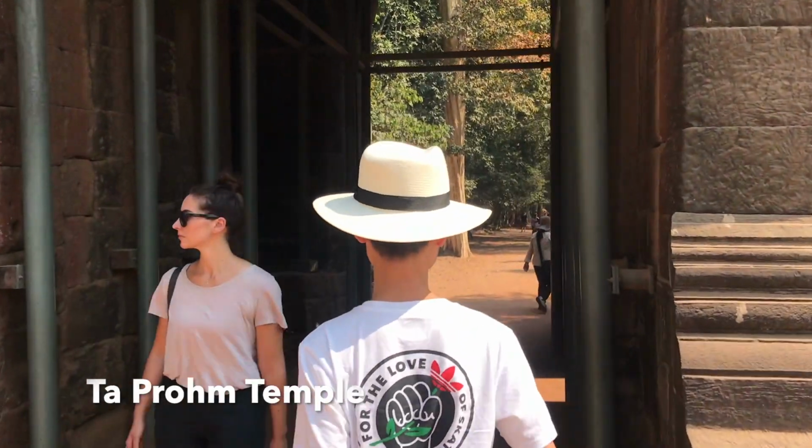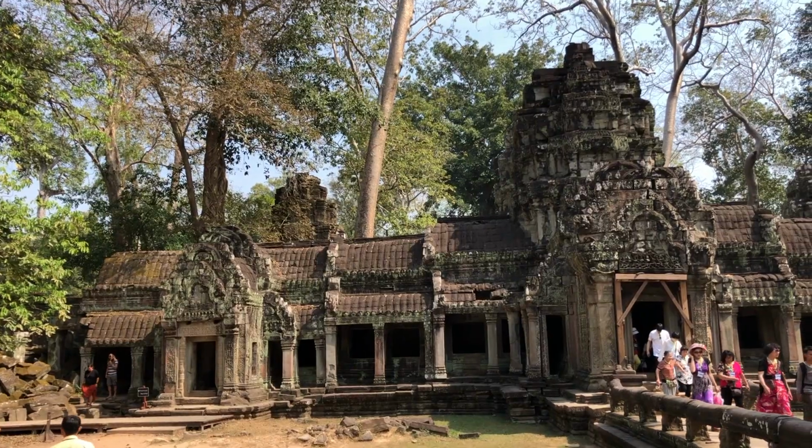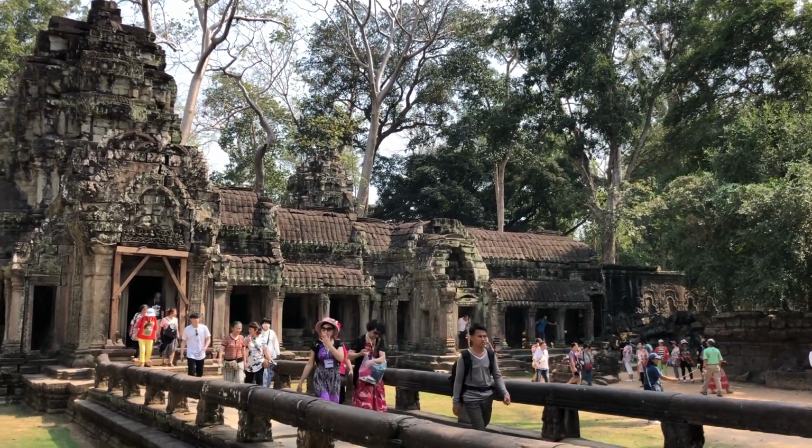We are now entering the Ta Prohm temple. Unlike all the other temples that we visited, this temple only has one level, so it's known as a flat temple rather than a mountain temple.